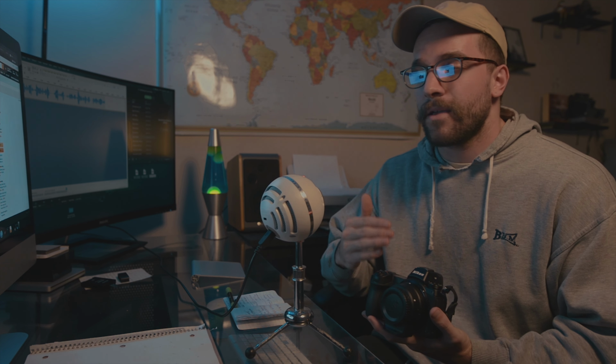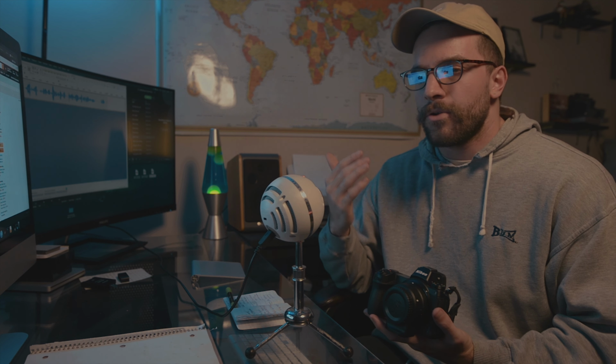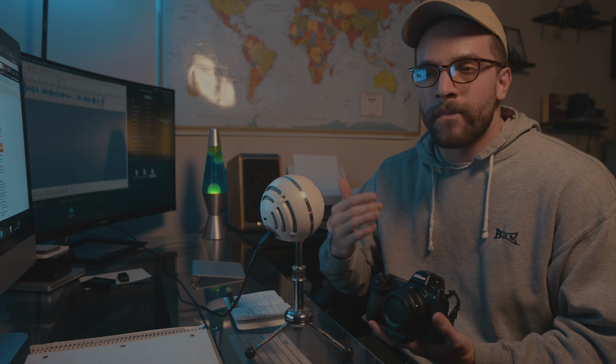Why is everybody so concerned about it? Now that I've picked this thing up, I completely understand why everybody cares about it, because I can shoot a wedding for 10 hours and not feel like my arm is going to fall off. I don't know the exact weight, but I know that it's light, it's small, there's not a problem.